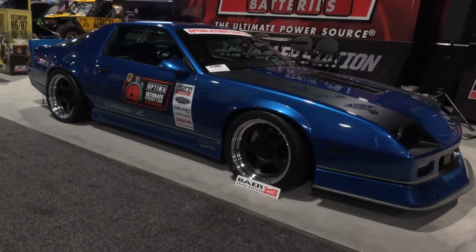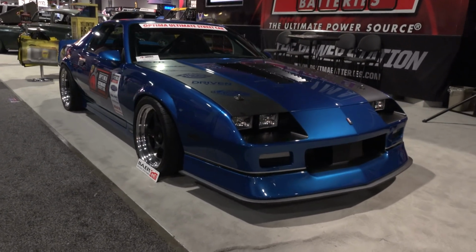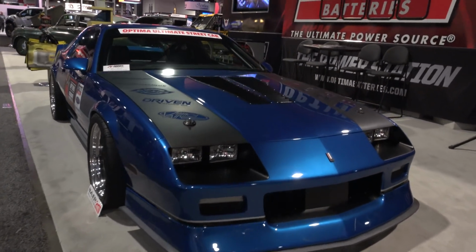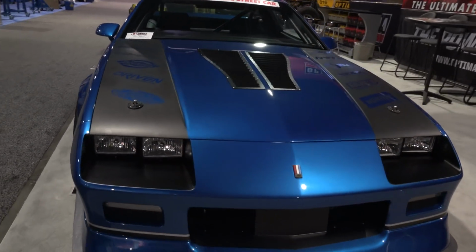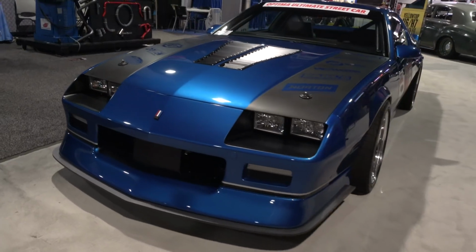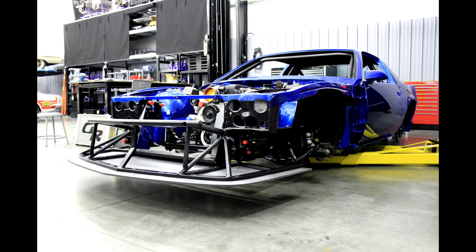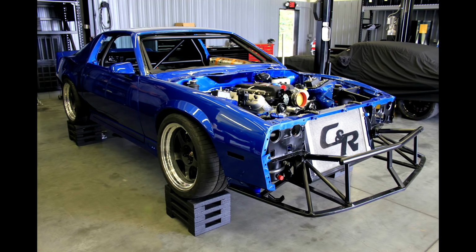So it is a true competition grade splitter that completely pans from the front of the front tires all the way to the nose of the car. It bolts on with quite a few bolts, so you can get it off when you need to service under there, but there's a lot of custom work in modifying that nose and remounting the radiator and lowering everything to piece all that together. It's definitely one of the more interesting parts of the build and of that car.